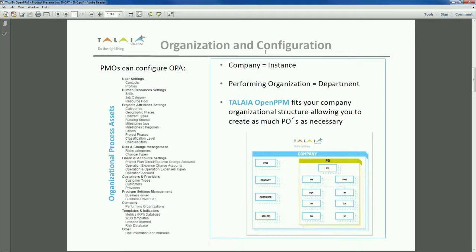And when it comes to organization, as I said, you can have multiple departments working on it, and we based it on performing organizations. I understand you are very familiar with PMBOK, so that's no secret for you. So you can create as many POs as you like. We try to assess with you when you first get the deployment how many POs should be created based upon the company structure, etc.